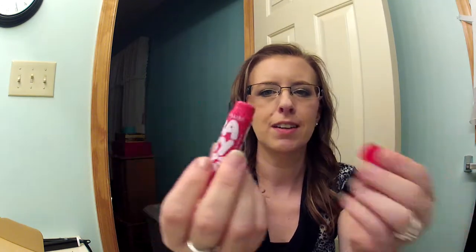And then she sent me a Maybelline Baby Lips in Berry Crush, which is really cool because these look like a chapstick container. They're not like the ones that we have here. I really like this one too. Just a nice, really light pink color.